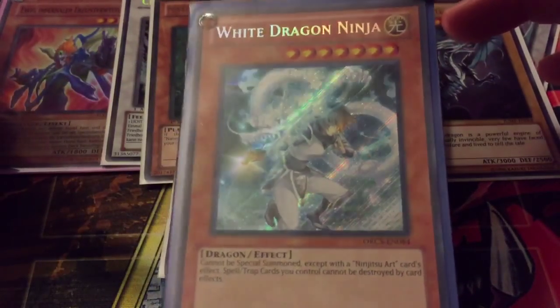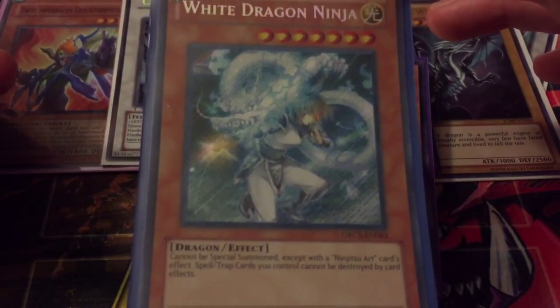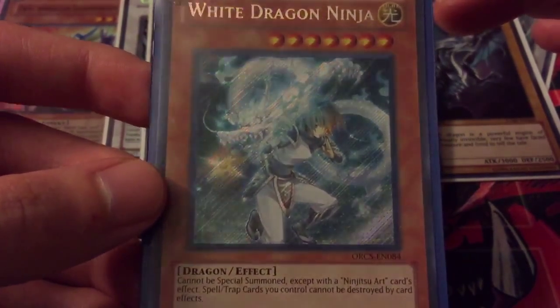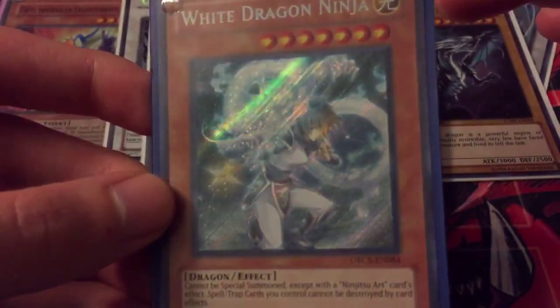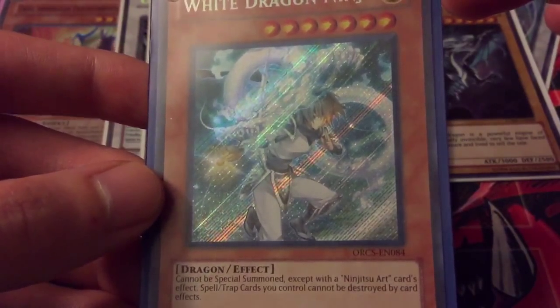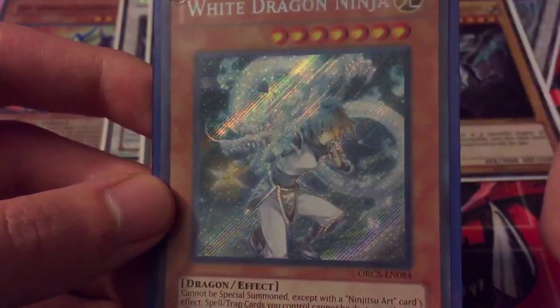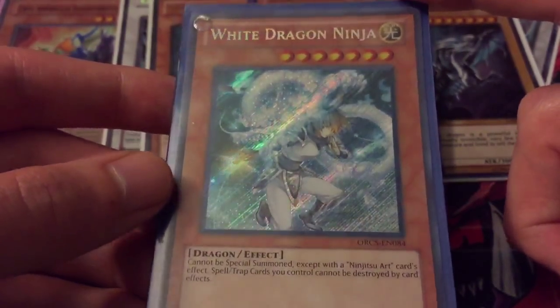Then we have White Dragon Ninja. Just the artwork on this card is amazing in my opinion, especially in secrets. Just all that shine and everything looks awesome. I like him doing a little ninja move or something, with his little dragon coming out. Really awesome looking card.